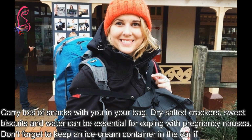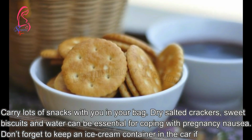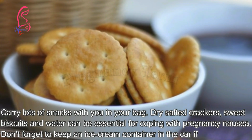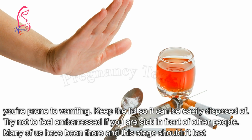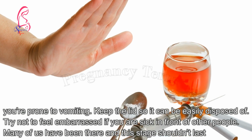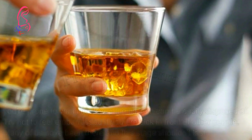Carry lots of snacks with you in your bag. Dry salted crackers, sweet biscuits and water can be essential for coping with pregnancy nausea. Don't forget to keep an ice cream container in the car if you're prone to vomiting. Keep the lid so it can be easily disposed of. Try not to feel embarrassed if you are sick in front of other people. Many of us have been there and this stage shouldn't last for too long.